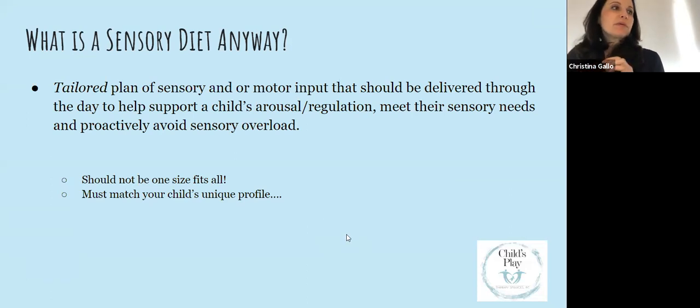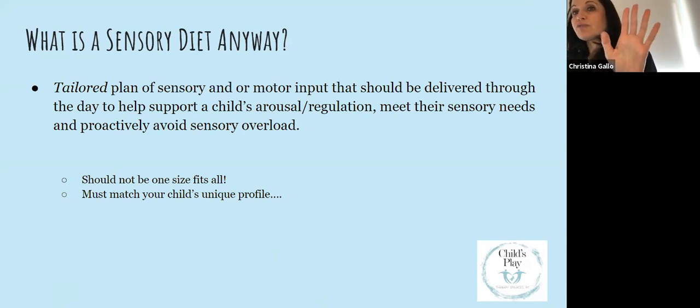And then we're going to give you a minute to go through the handout that we gave. So a sensory diet is a tailored plan of sensory and or motor input that should be delivered to your child throughout the day to help support their arousal regulation or meet their sensory needs, and proactively avoid sensory overload, which is what we'll see in kids that have tactile and auditory overreactivity. The way that you use sensory input is going to be different based on whether you're trying to help your child regulate or meet their threshold. It's also going to be different based on your child's profile. Are they overreactive? Underreactive? Mixed reactivity? Are they seeking and craving? So there's a whole list.